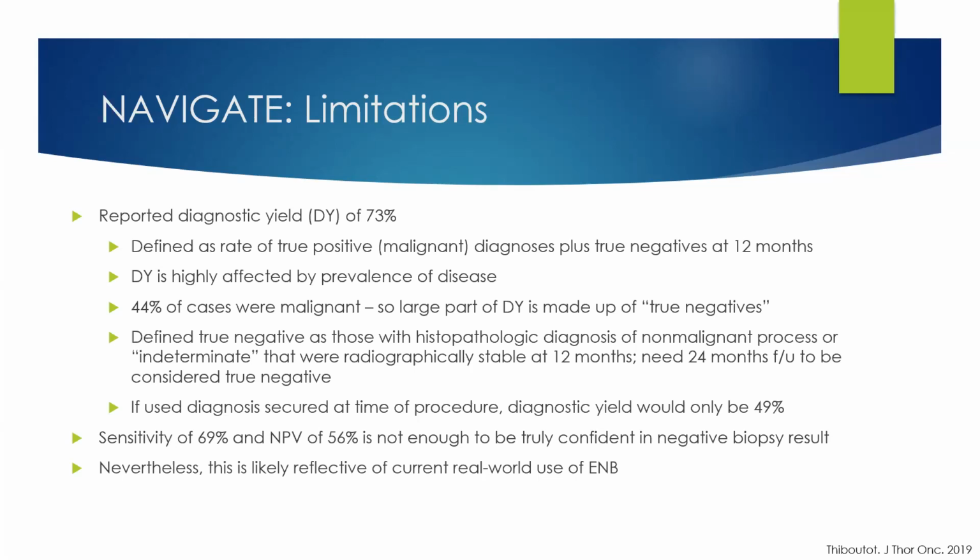Finally, there was a large registry called the Acquire study that's also beyond the scope of this, but the way that they looked at their diagnostic yield is really at the time of the index procedure, which is something very different than what they did in this trial. And if you used the diagnosis that they secured at the time of the index procedure, their diagnostic yield would actually be significantly lower, down around 49%. So it's just something to keep in mind when you're looking at the data from these trials.